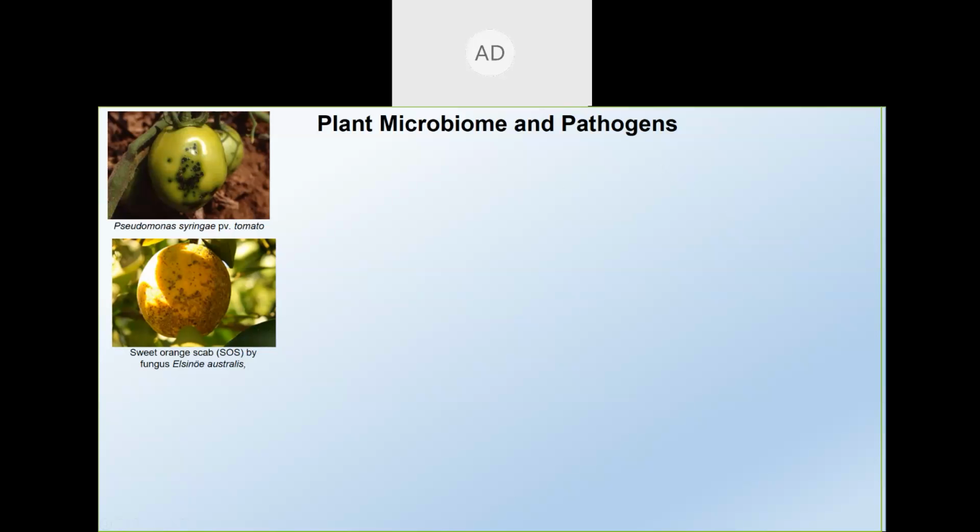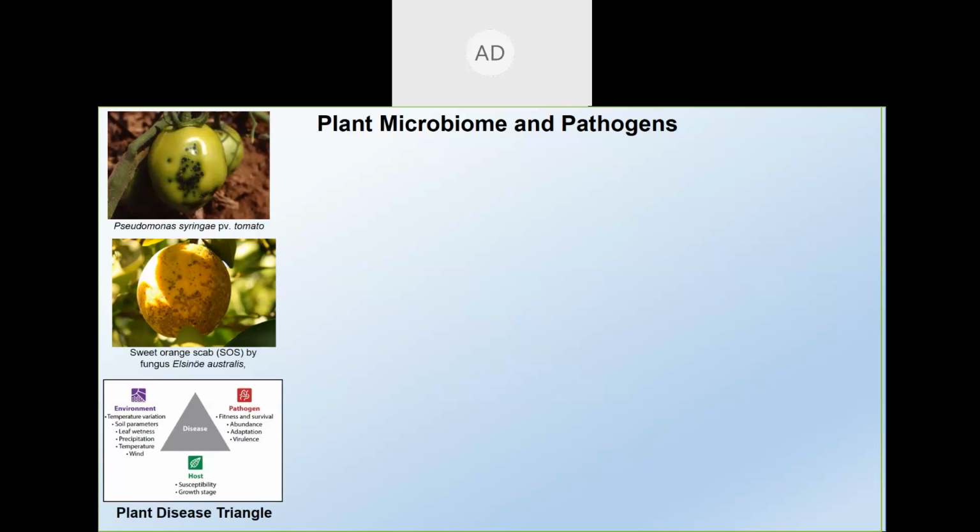One of the pictures is a tomato that is infected with Pseudomonas syringae, and the picture below that is of an orange that is infected with a fungus called Elsinoe australis. So yes, everybody knows plant pathology wise, we have seen infection on fruits and other things too. But before we go into the details of what really happens to the plant microbiome under pathogen attack, I want to introduce a fundamental concept in plant pathology. It's kind of plant pathology 101.